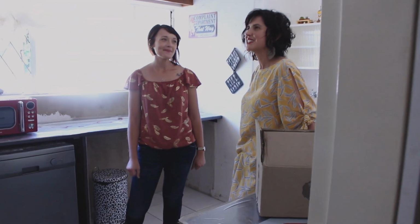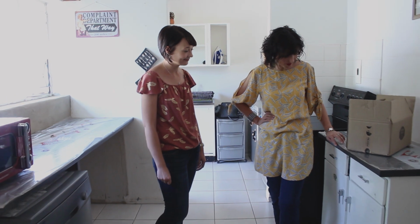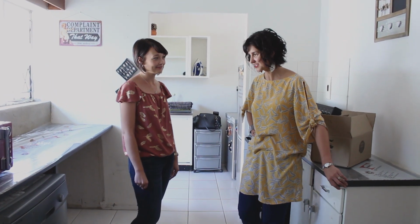Okay. So we have a very white kitchen. With a bit of DIY going on. Okay, with a bit of DIY. I'm glad for this DIY. Okay, that's going to make a huge difference. I'm glad for you for having new tops.